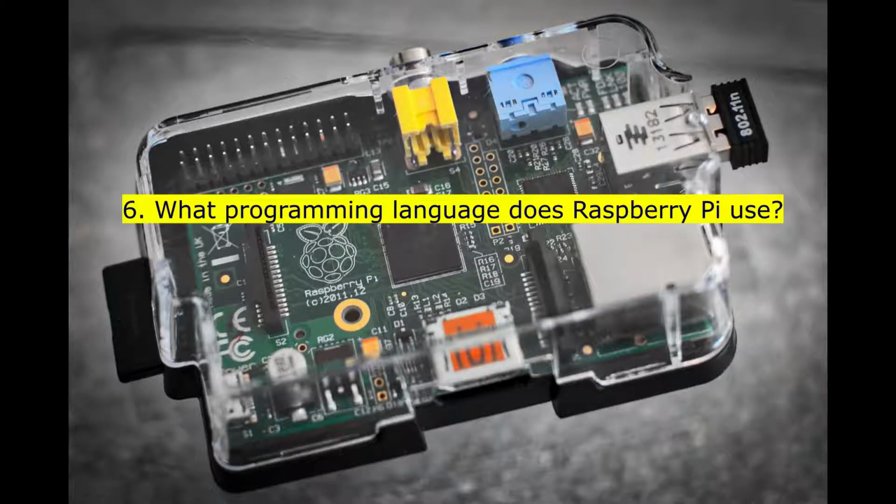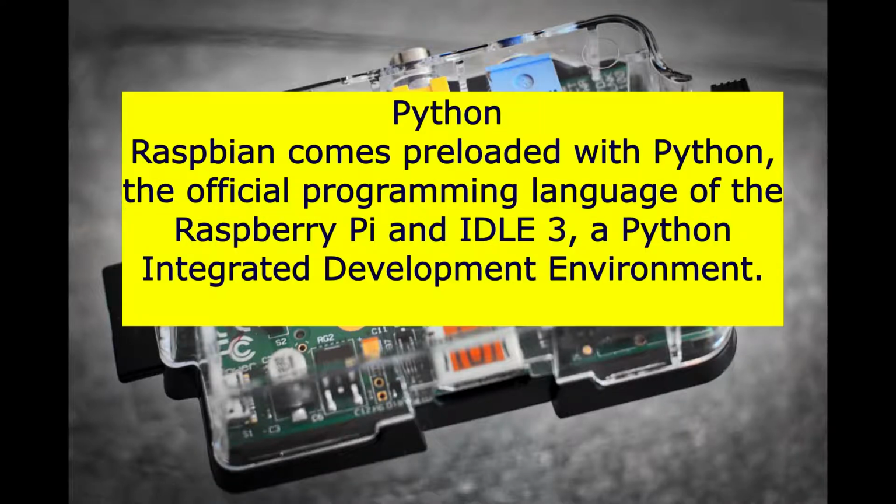Question number 6. What programming language does Raspberry Pi use? Python. Raspbian comes preloaded with Python, the official programming language of the Raspberry Pi, and IDLE3, a Python integrated development environment.